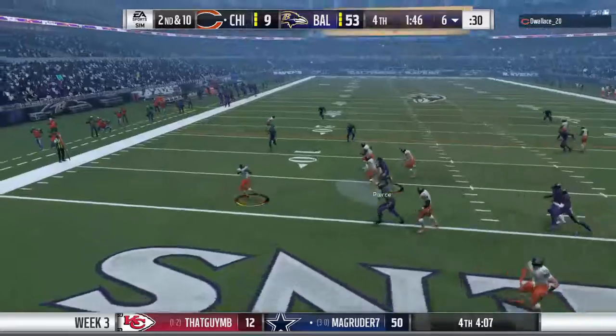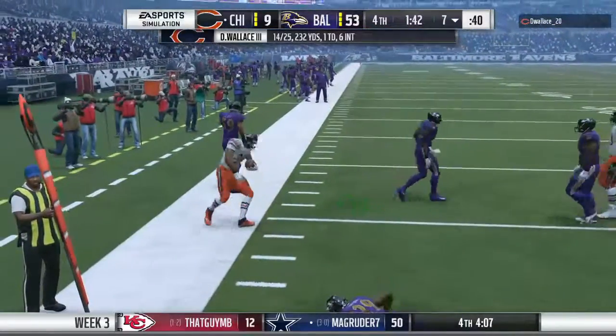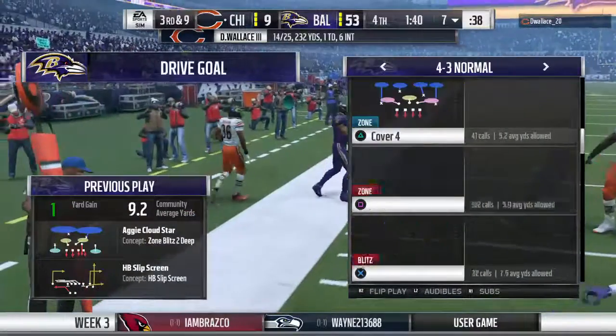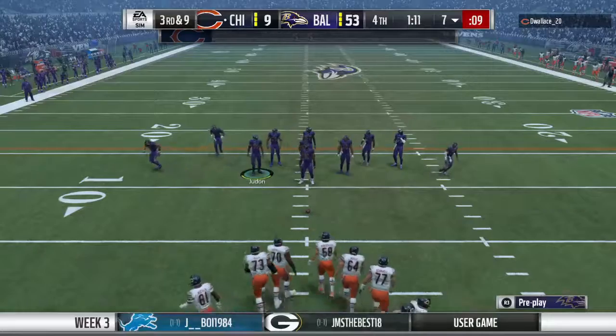And 2nd and 10, he'll look to throw again. Now they go screen. It's complete. And this one will be taken up. They'll spot it right at the 7. Only a yard there. Sniffed out well defensively, and it brings up 3rd.